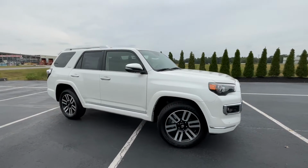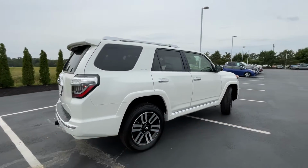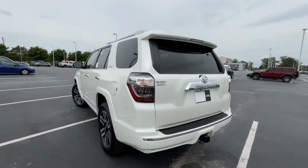Here we have a new 2023 Toyota 4Runner. This one comes in the Limited trim level with the V6 4-wheel drive. Blizzard Pearl is this paint color. And then we have the black SofTex interior.